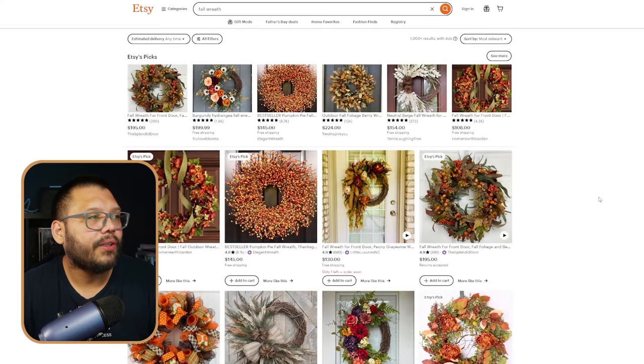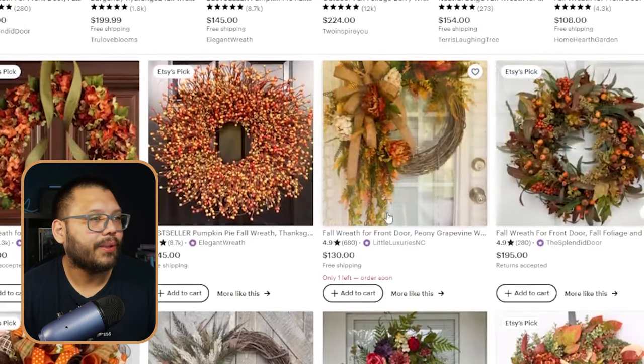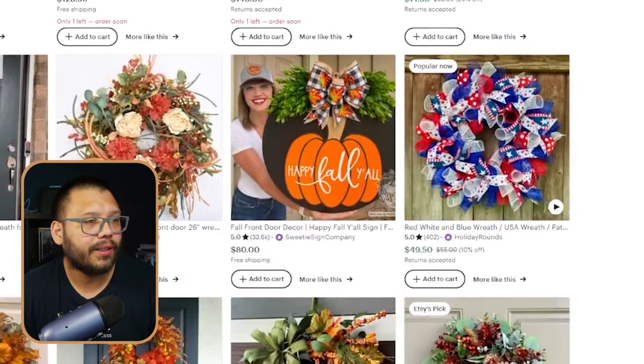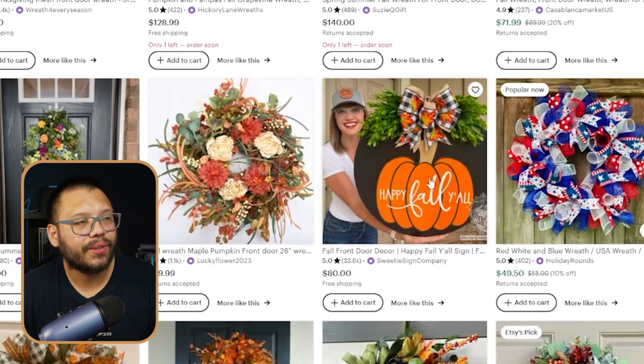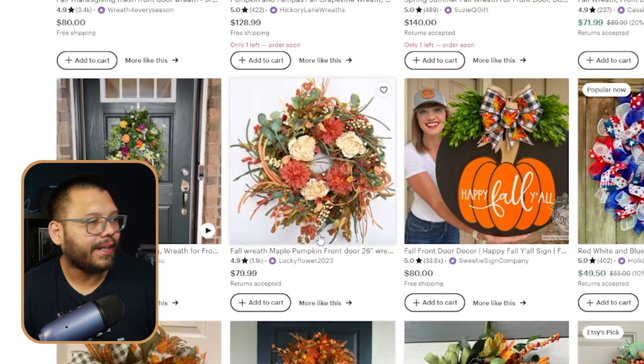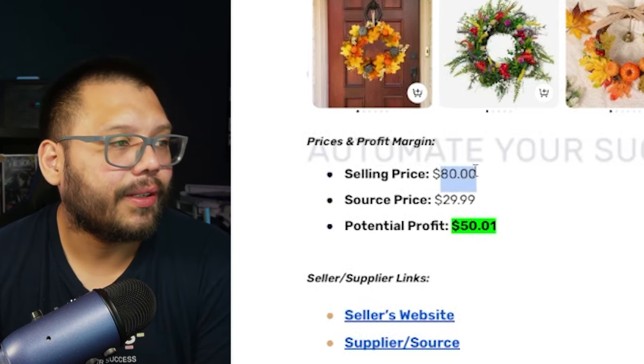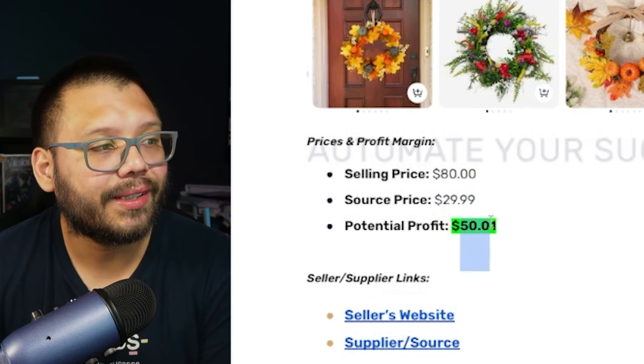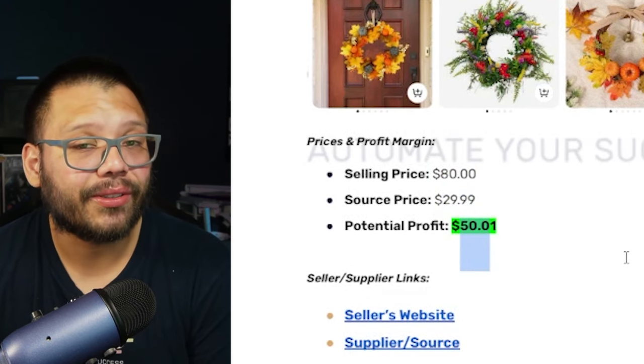And then when you're selling it, you can see that they're averaging right around $80 throughout Etsy. So here we can see this one's at $130, $195, $145. This one's at $71, $49, $80. Even though this one isn't a full wreath, but still $80 here. So the low end seems to be about $80, which in my opinion would be about the sweet spot. Now, taking the averages into consideration, $80 average selling price, about $30 average sourcing price, giving us a profit potential of about $50 each wreath. That is not bad at all.